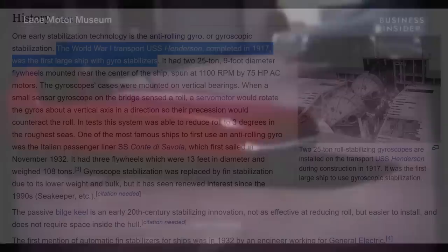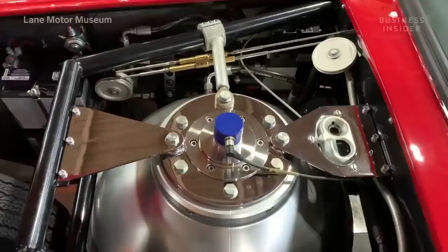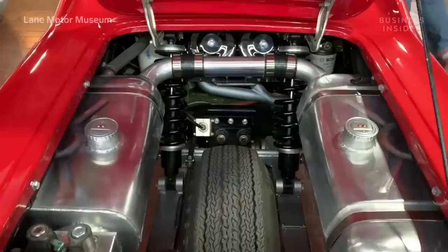Similarly, most of the other gyroscopic vehicles had some sort of dynamic element of the gyroscope to steer the vehicle. The gyroscopes have classically been pretty heavy. I mean, it was about 20 tons in the case of the ship and 120 kilos in the case of the car. Flywheel, it weighs about 230 pounds. It spins inside of this sphere. And that was just for the gyroscope on a half car.